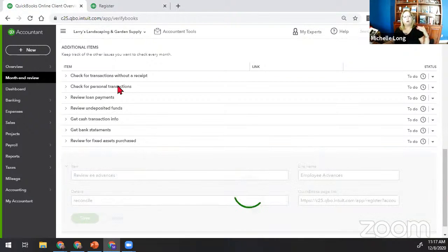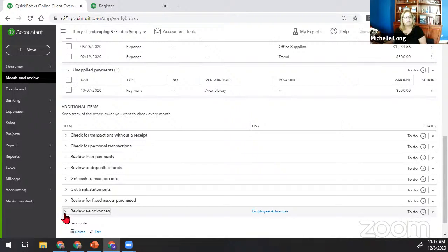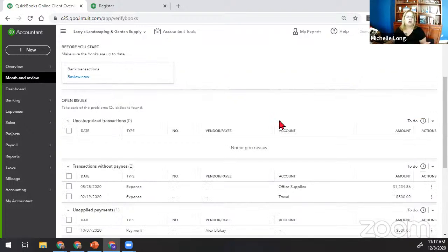I just created one of these items down here because these are all things that you can create. So you can create your own item, like review employee advances. If I click on this little caret here on the left of it, I could delete it or I can edit it. You'll see here's the link to go directly to that register. So I can review and look at that and see how it's going. Over here, I can keep track of the status of these to-dos as well. So let's put that as waiting. Maybe we're waiting on something, and maybe this one, we're done with that one. So this is awesome. I love it.